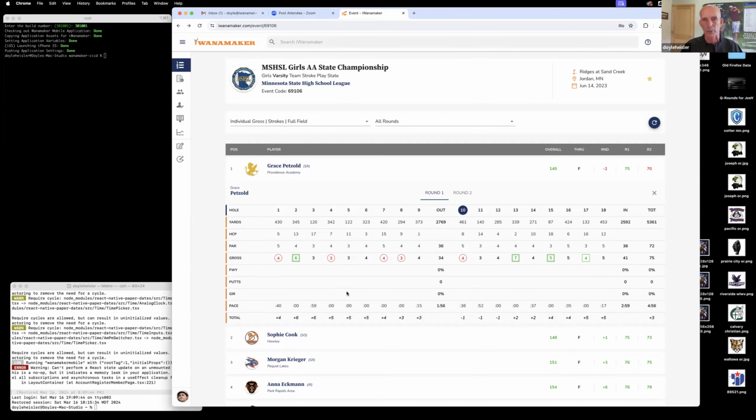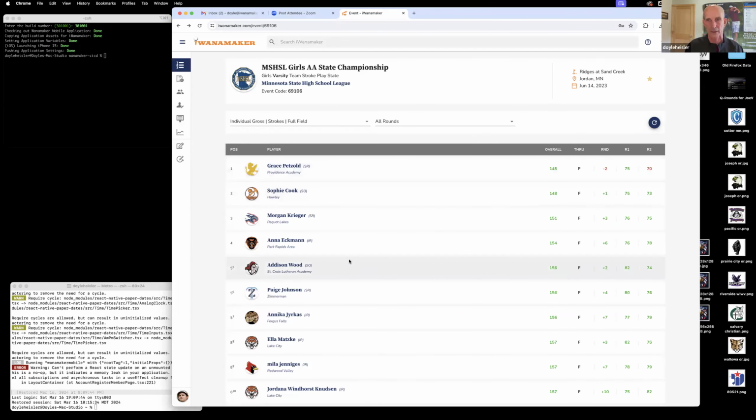And so typically what we think people are going to do is I would just put my putts and fairways hit in. So if you want to do that, now the golfers can do that. And now you can use that as a tool, as a coach, to evaluate kids throughout the season.